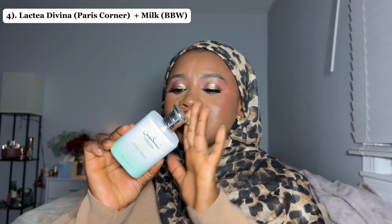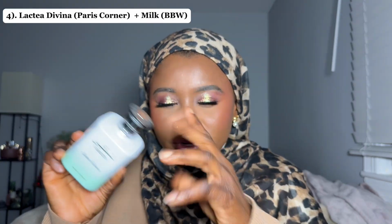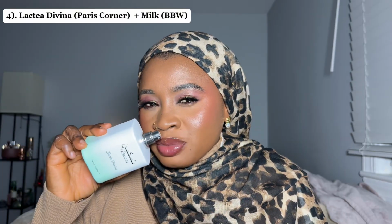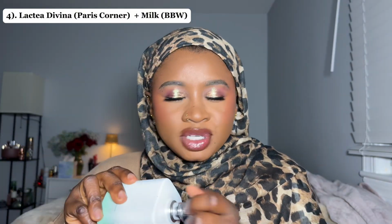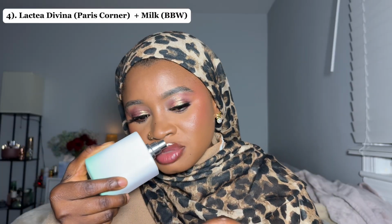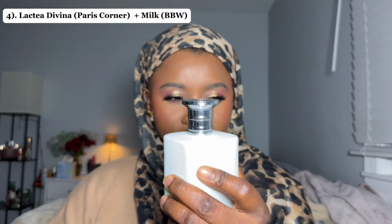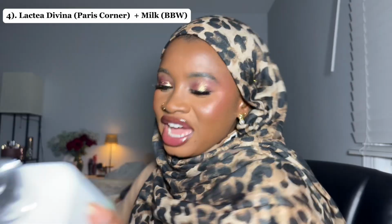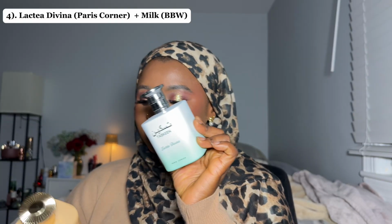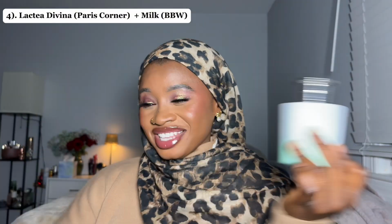Lactea Divina, because this is a lactonic, milky, floral, incensey fragrance. The first time I smelled this combination, I wasn't quite sure, but I have to say that the longer I have it, the better it smells. It does smell good. I really have to start wearing it a little bit more so I can experience the fragrance, because I spoke about this perfume around the same time that I spoke about Caramel Cascade, and this is now empty and I still have this, so that says a lot.